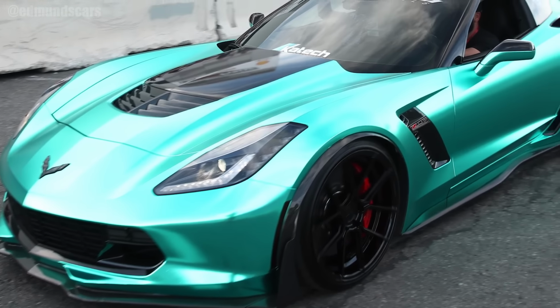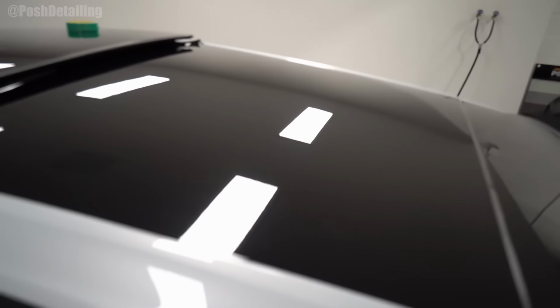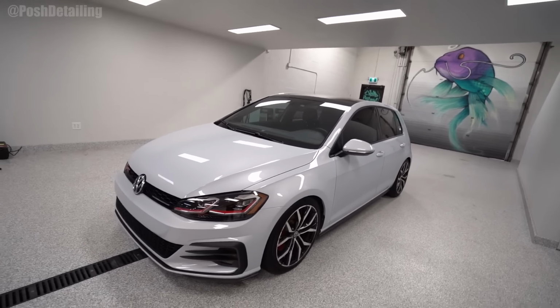A full wrap costs thousands. And let's be real, the only wrap you're affording right now is the burrito. But partial wraps? Totally doable. A gloss black roof instantly makes your car look more premium. And it's one of the easiest spots to DIY.